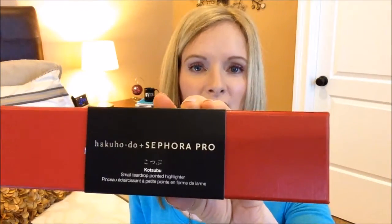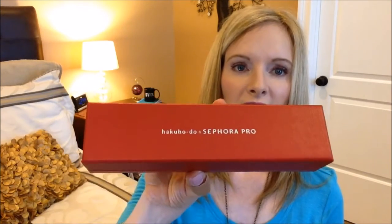The next thing that I bought was a splurge for me. This is a limited edition brush for applying makeup. This is the small teardrop pointed highlighter brush by Hakuhodo Sephora Pro. It's a Hakuhodo brush. I may be saying that wrong. I'm sorry if I'm butchering the name. But this was a limited edition for VIB Rouge shoppers from Sephora.